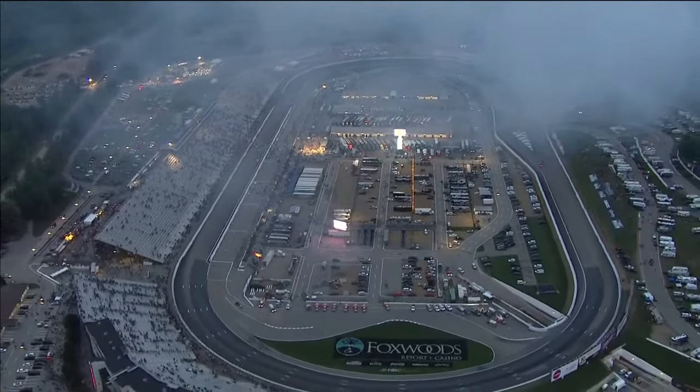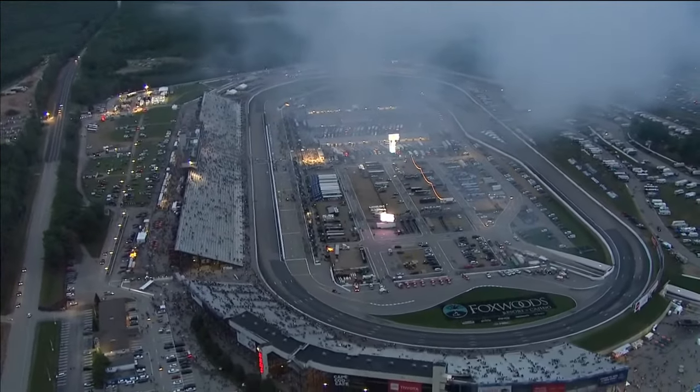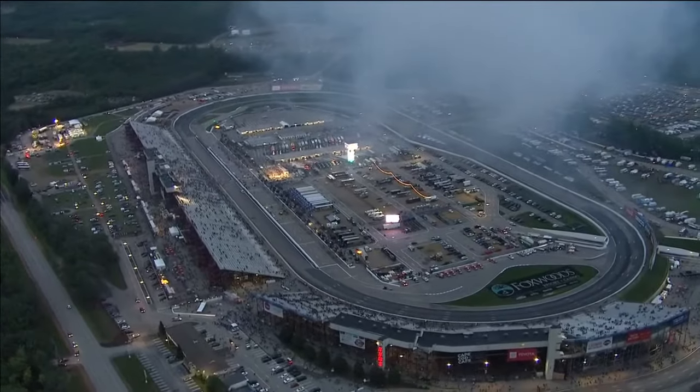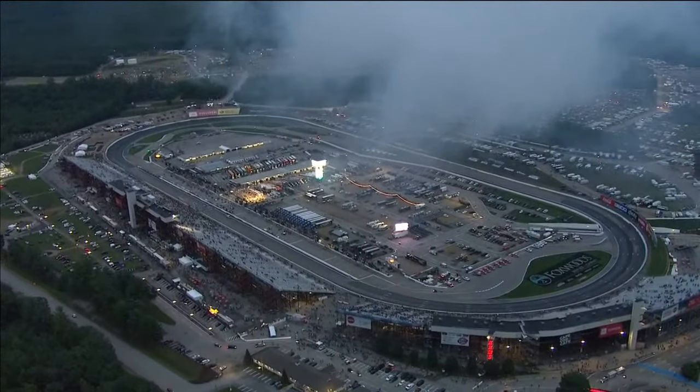I tell you who's looking at the points, Richard Childress. He's got two teammates sitting there, 16th, 17th. Things just got tense at RCR. They got to go to work. I mean, it looked like they were in pretty good shape coming into this race, but now it's game on.